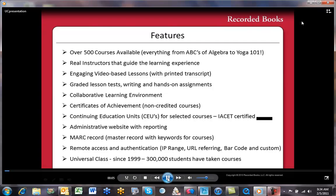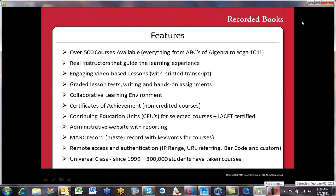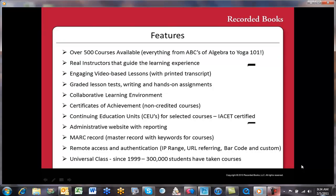Universal Class is an online continuing education service now available to public libraries through a partnership with Recorded Books. Universal Class offers over 500 courses available, anything from the ABCs of Algebra to Yoga 101. As you'll see in this brief presentation, we'll talk a little bit about how many courses there are and the diversity and depth of the course offerings.